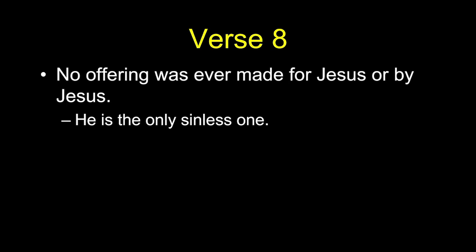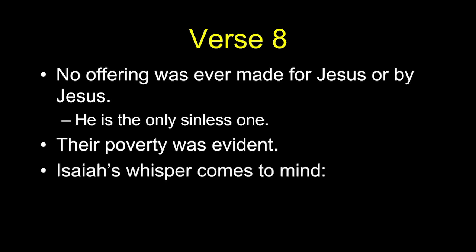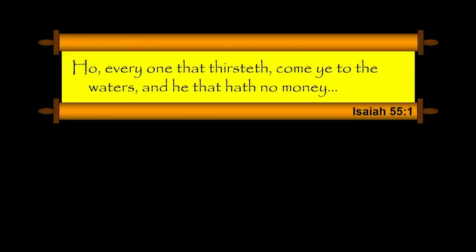No offering was ever made for Jesus or by Jesus. He was the only sinless one that's walked the earth. And not only did she follow this procedure, we also discover, of course, that they're very poor, because they resorted to this special provision for people who were poor, that were in poverty. And Isaiah's whisper comes to mind in Isaiah 55. It opens, it says, Ho, everyone that thirsteth, come ye to the waters, and he that hath no money. The door is open to the poorest. And I think that's the reason he came, in the poorest of circumstances.